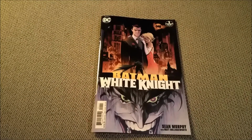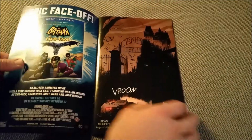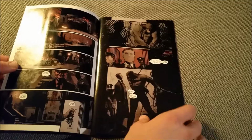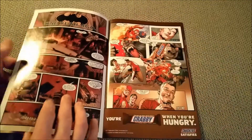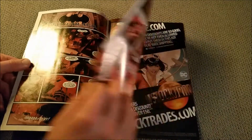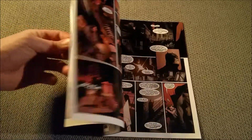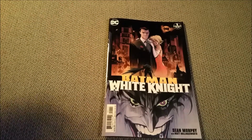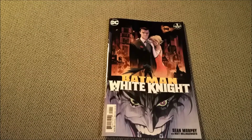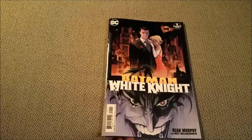And then we have Batman: White Knight issue 1 out of 8, I think it's going to be. I really enjoyed this. Once I heard this was going to get released earlier in the year, I marked my calendar to keep an eye out for it, and when it arrived I was not disappointed. This is mainly a buy for the artwork alone, but the story is really intriguing, and it's going to be interesting to see what Sean Murphy does with this series.